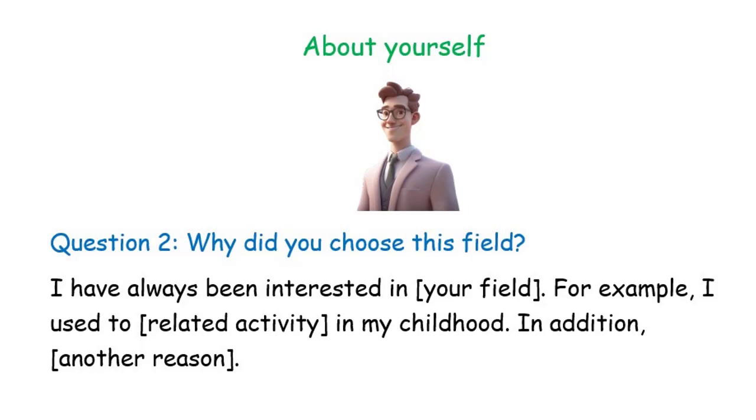Now, let's listen to a Band 9 response where the speaker will use the same template when answering the same question. Why did you choose this field?